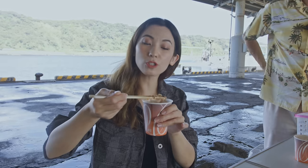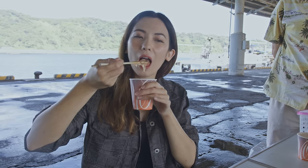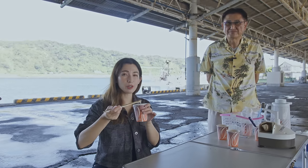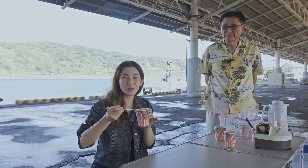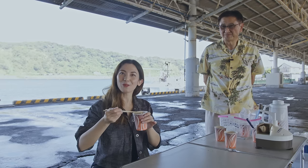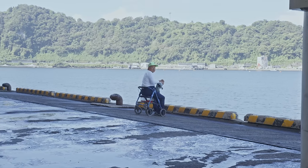So once you've drunk your soup, you can also eat the katsuo flakes with your chopsticks. There you go. It's very good and very unique. And I can see how this could make you healthy. It really warms you up. And I was feeling a little tired from traveling and working a lot, so we'll see if this actually helps me feel super energetic again.